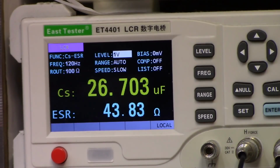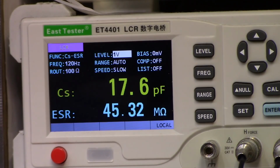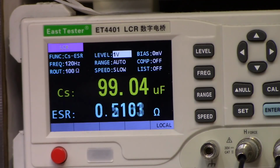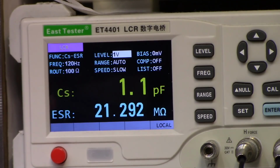Okay, so this is the first one I pulled out. This is a 100 microfarad at 63 volts, and it comes back at 26 microfarad and dropping as it cools off. 45 ohms ESR. For comparison, here's a brand new cap I'm putting in. This is what I'm going to put in. And it comes back at 99 and less than half an ohm ESR. So yeah, there's a big reason why this amp didn't work.